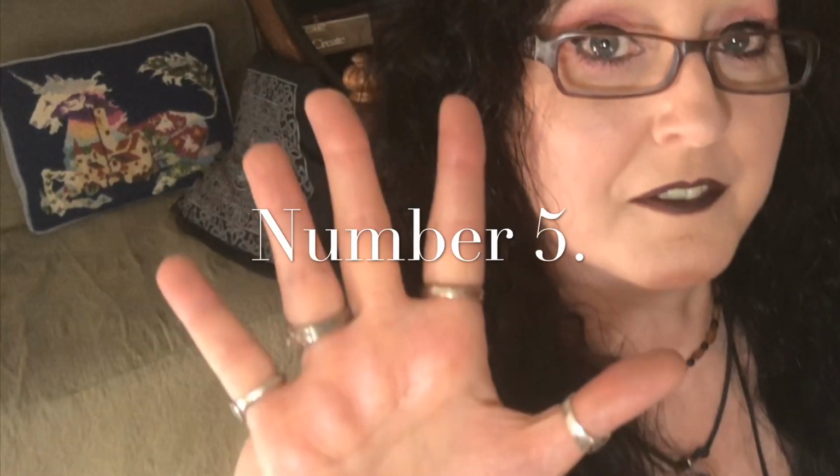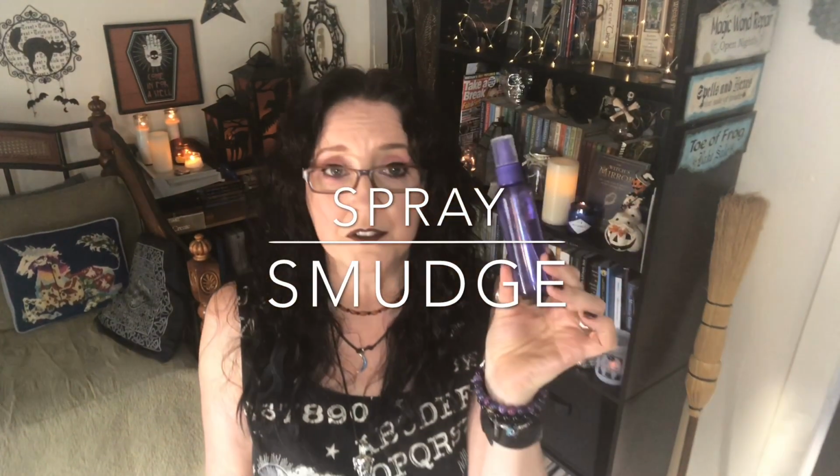Method number 5. I have this beautiful room spray. And this is a great method for clearing your space. I wish you guys could smell this. Oh my gosh, I love this. I just want to spray it. It smells so good.